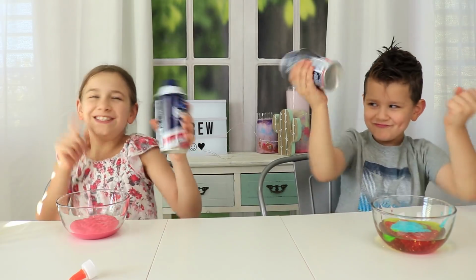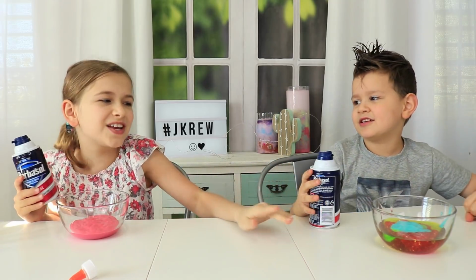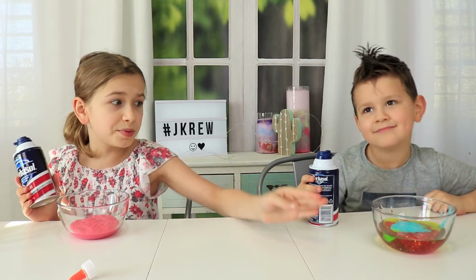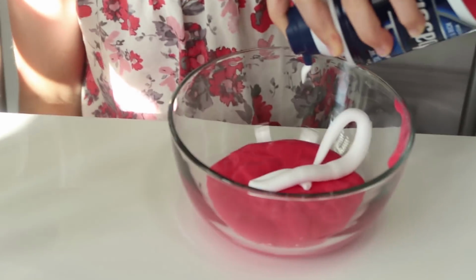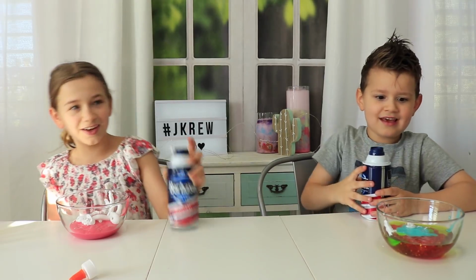So now we're gonna put our shaving cream in, and Anthony loves shaving cream in his slime. And I keep on looking at Anthony's slime because I'm wondering what color it's gonna be. Because there's white for the shaving cream, there's blue, there's red, and there's green. I'm only gonna add a little bit of this in because I actually want it to be a little glossy. That's all you're gonna add? This is all I'm gonna add.